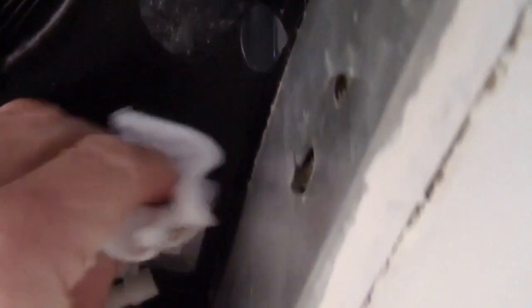So spray the CLR solution onto a towel and wipe down the inner box. Be careful not to spray the solution directly onto this motor that you can see right in the middle, because you don't want to damage that by getting too much water on that. So like anything else, spray the solution onto a towel and wipe that down carefully.